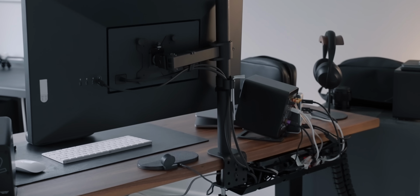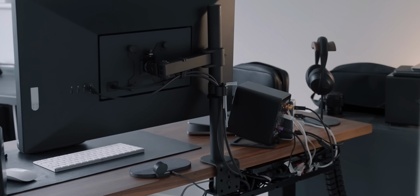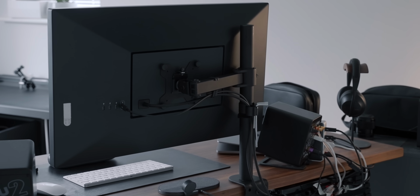I have it mounted to a pretty standard monitor mount from Amazon. It's far from the best monitor mount, but it does the job for me, as my monitor never really moves, so I don't need lots of movement on it.